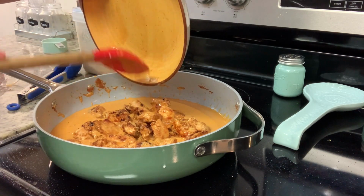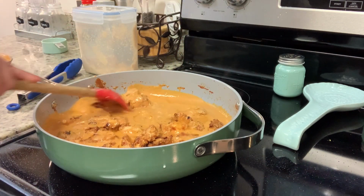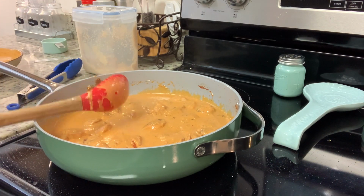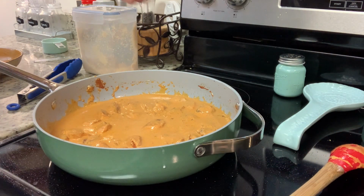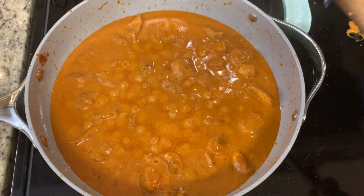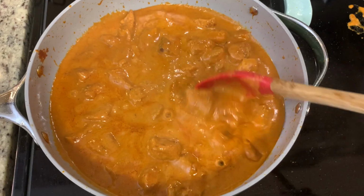So I've added the chicken and juices back in. I'm going to give that a stir, and then you want to simmer it for about 8 to 10 minutes until the chicken is at least 165 degrees internal temperature. And I did forget to mention, instead of chicken breast, if you want, you can use chicken thighs in this. That would be really yummy.